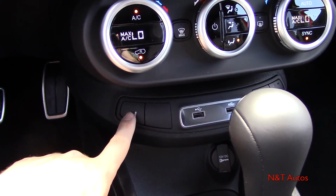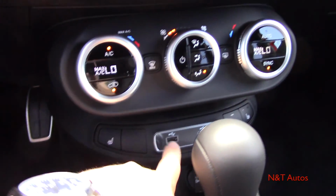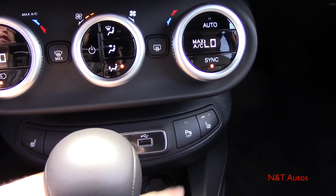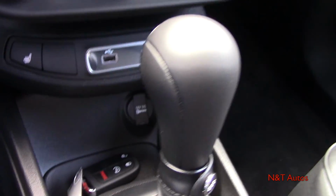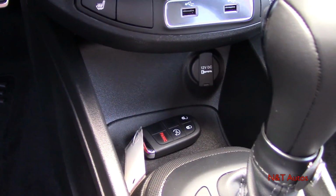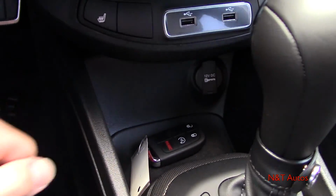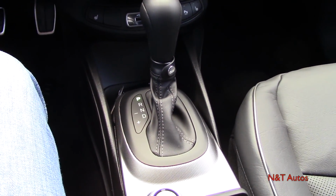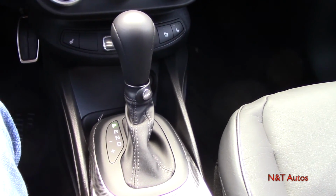2-stage heated seats for both the front passengers, 2 USB inlets, and you can also turn your parking sensors on and off with that button there. Nice little storage cubby down here where you can put your key, and there's also a 12-volt power outlet. And we have the gear selector for the 9-speed automatic transmission.